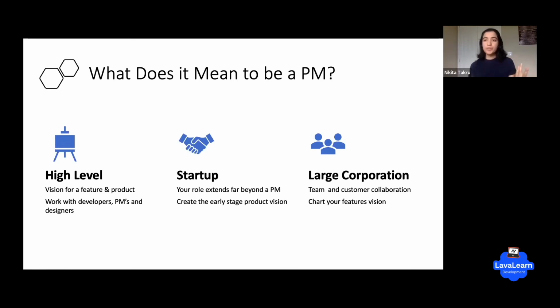Now, you might be wondering, how does PM in a startup versus a large company differ? So let's talk about a startup first. First of all, your role extends far beyond just being a PM or your title. You're going to be working on tons of different things and being involved in every aspect of what the company is doing, because that's what the startup culture is. What's really exciting about joining a startup as a PM is that you can actually create the early stage product vision, which is really, really cool.